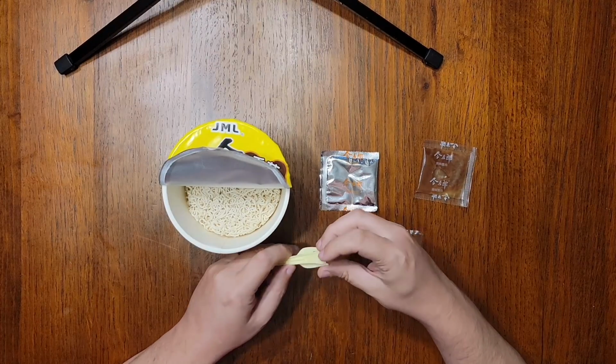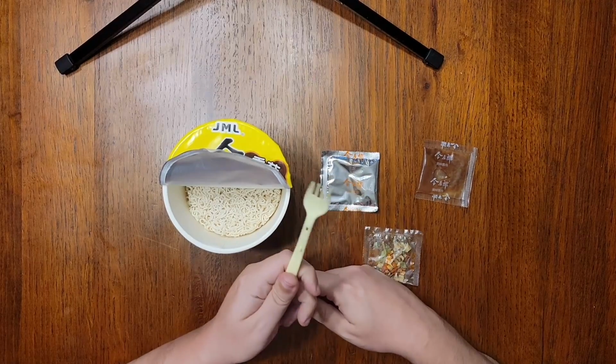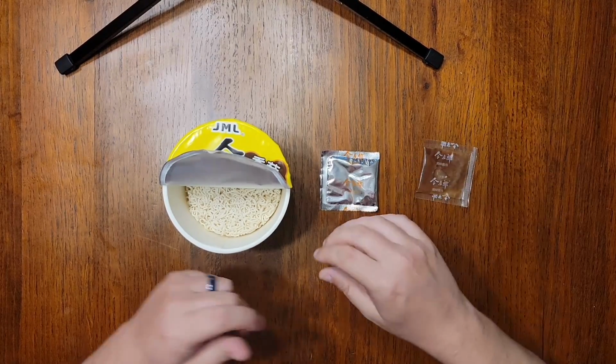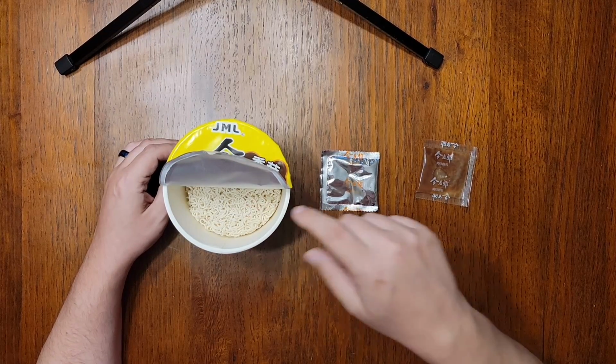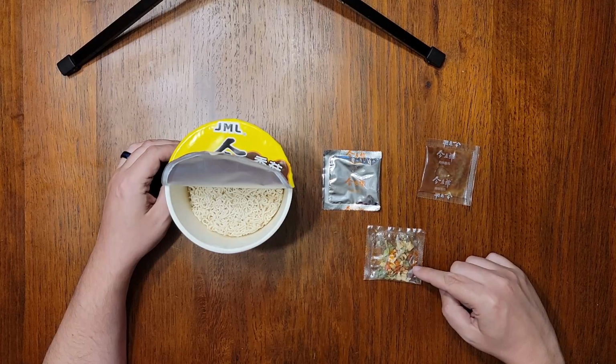Now opening this up, we've got a useless fork, a round block of noodles that you can see inside there, powdered seasoning, liquid seasoning, and dried vegetables.